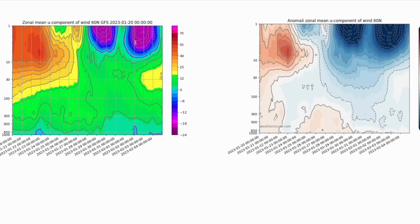But you can see generally a very big weakening in the zonal mean winds, and that's why the models at the moment are flirting with more substantial blocking and more cold weather, but things can rapidly evolve as this propagates through the atmosphere. That's why keeping an eye on those models over the course of the next week or so is going to be very, very important.